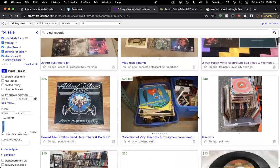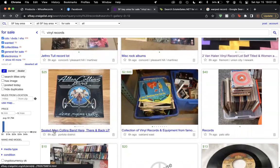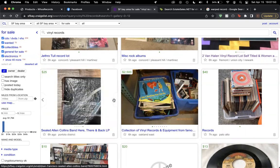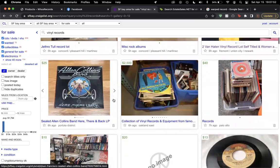Okay, this one down here. You want to be careful when you see buzzwords like vintage or sealed or classic. Of course it's vintage. It's vinyl. And like, okay, Allman Collins Band for $25, that's just never gonna happen. So don't be drawn in by those buzzwords.